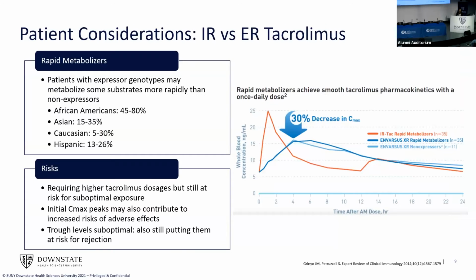What are some factors to help us in deciding whether to prescribe immediate release versus the extended release version of tacrolimus? In general, this is also institution specific. However, at our institution, we will begin the patients on immediate release tacrolimus and then titrate to goal levels. However, there are patients who are considered rapid metabolizers and may metabolize tacrolimus quicker. Studies have found that 45 to 80% of African Americans may be rapid metabolizers compared to other ethnicities. The risk that rapid metabolizers may have is that they will require higher tacrolimus dosages, but still be at suboptimal exposure of the medication throughout the day because their body is metabolizing the drug too quickly. This will put them at an increased risk of rejection.